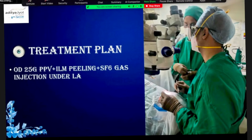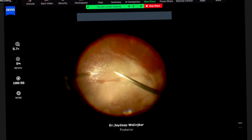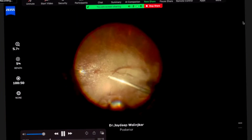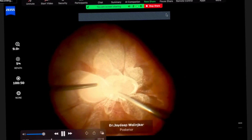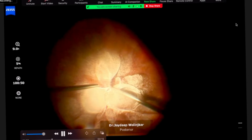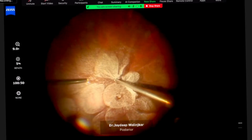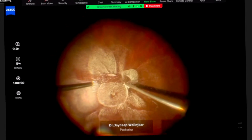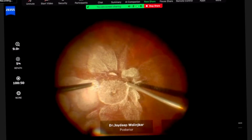A standard 25G pars plana vitrectomy was planned. After core vitrectomy, triamcinolone was injected to stain the vitreous, and careful dissection of the posterior vitreous was done around the macula to prevent any undue traction at the area of the VMT. The cutter port was always kept away from the center of the macula to prevent any traction there.